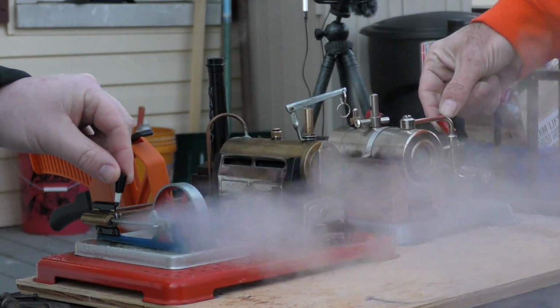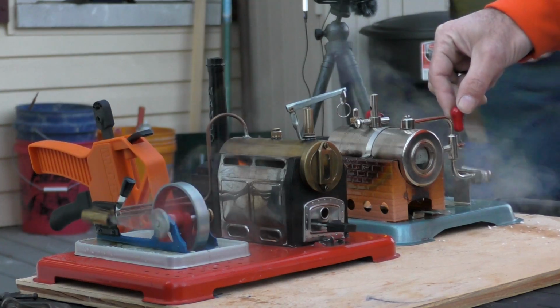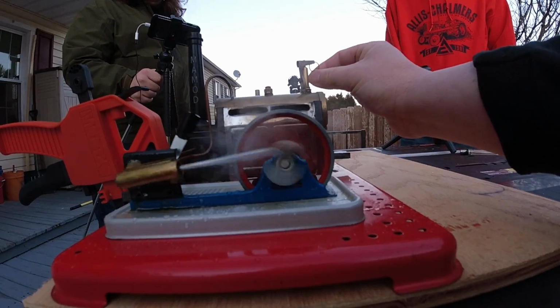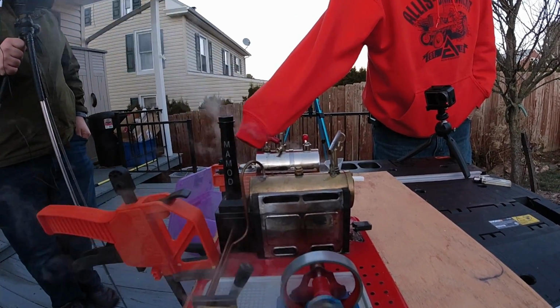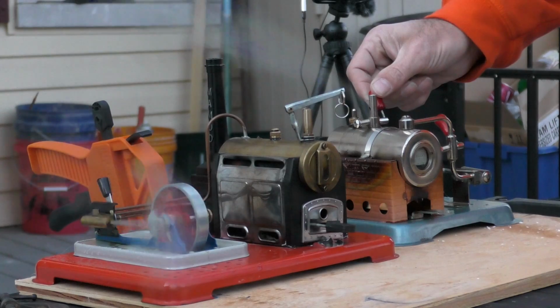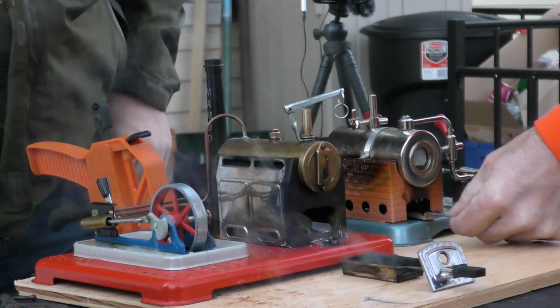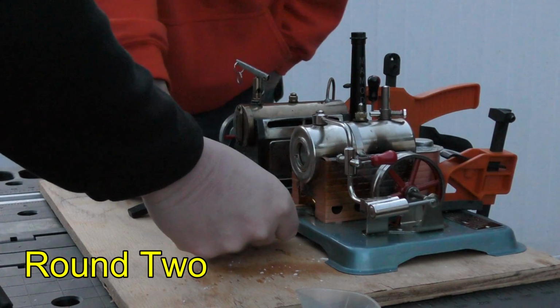Cylinder steam effect. You gotta get there quicker. They're pretty close. Put that in them. Fire. It's okay if the front ones aren't lit? Yeah. They'll catch. They'll get there.